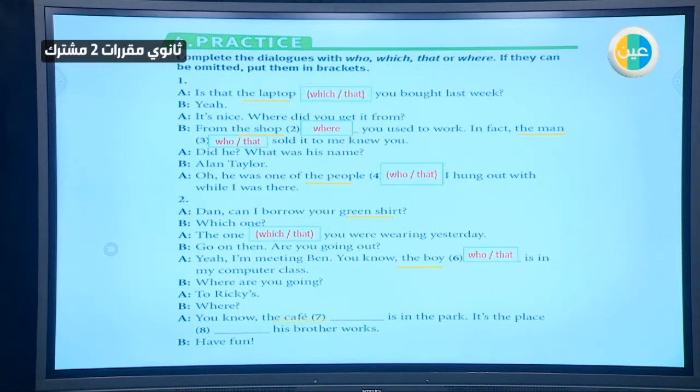"Where?" "To the cafe." The cafe is, what do you think? Yes, it's a place, so where. "In the park." It's a place. It's very clear, the word place here. It's like a sign for you. You're going to choose where his brother works.